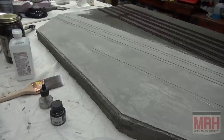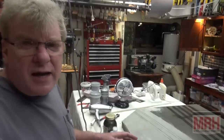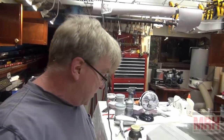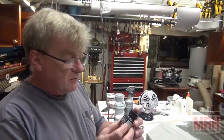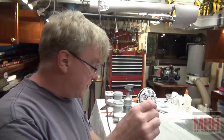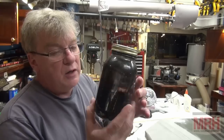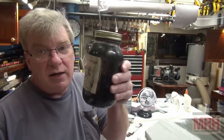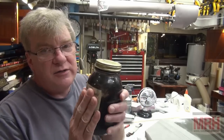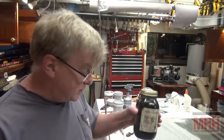So now it's time to make the diorama a little bit darker, the cement work, and I like to do that using India ink. And India ink is simply what it says, black India ink. You can get this at the art store. It's a very strong black liquid. Now I've got a jar of India ink that I've been using for well over 15 or 20 years, and all I do is I add a little bit of alcohol to it and a few more drops of India ink to it every couple of years, and it keeps on going.